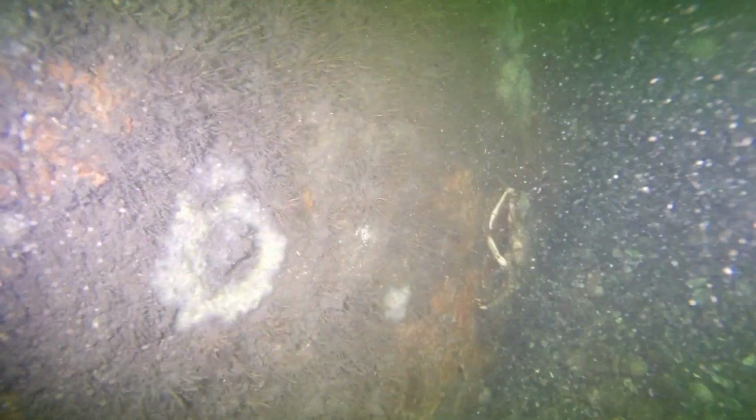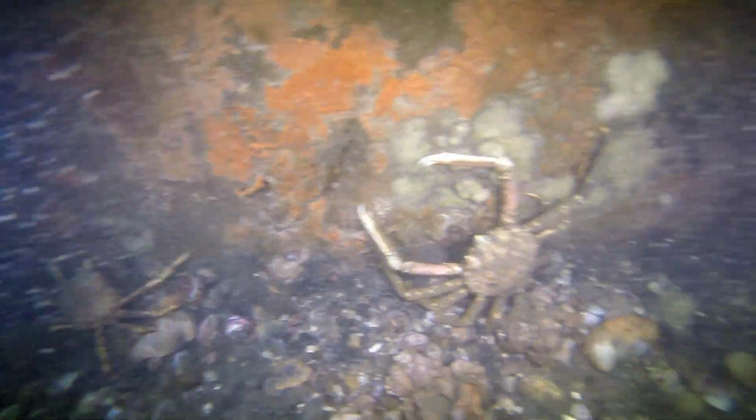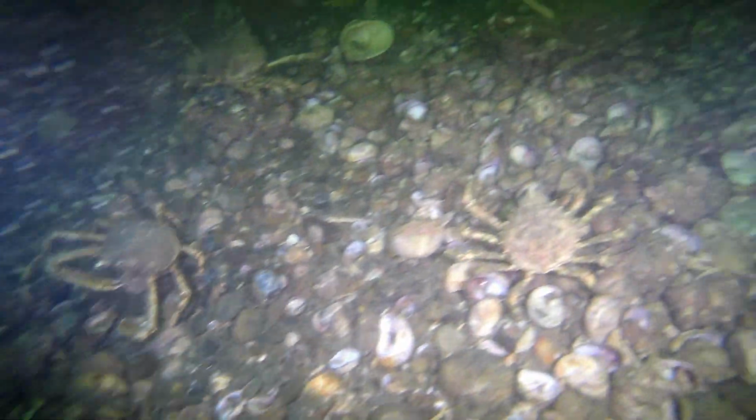But it was nice to just get in the water. It was a great place to kind of test your sonar because you really can't miss this thing. It's so big. And it's clearly straight lines. So if you're looking for wrecks and you find straight lines on your sonar, it's probably man-made.